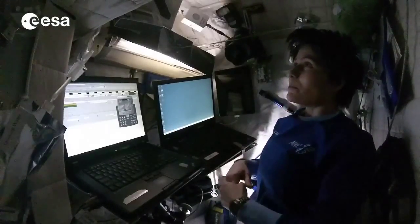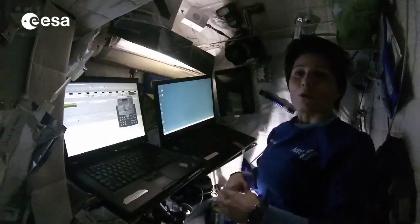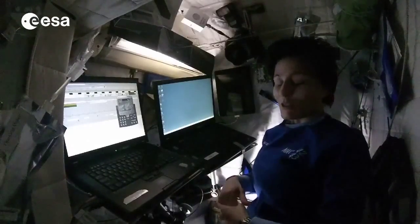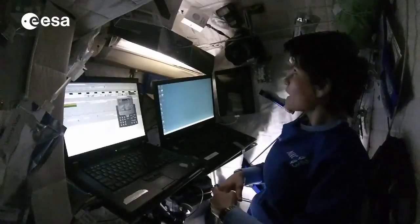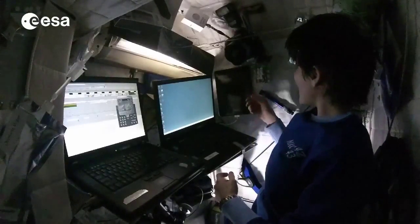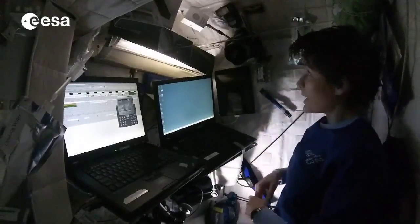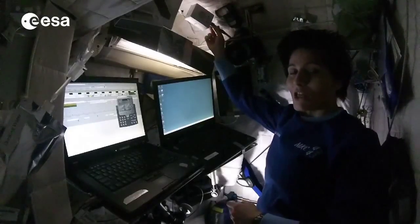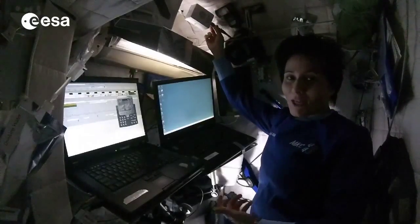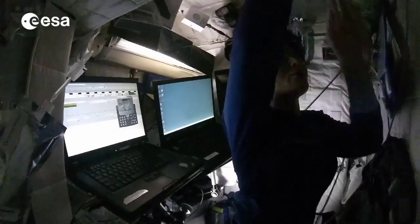And then I have a few personal, common use items in here. I have my clothes, the sport clothes and the regular clothes that I've been wearing this week. My personal camera, my iPad, some snacks, water, a flashlight can come in handy. We also all have a speaker in our crew quarters that only transmits an alarm in case of an emergency in the space station. And of course we have our sleeping bag.